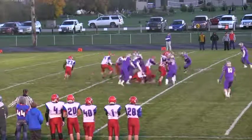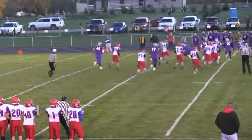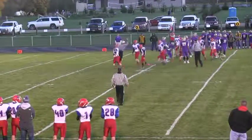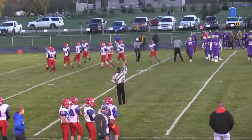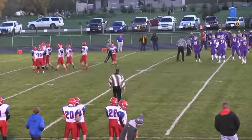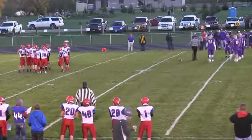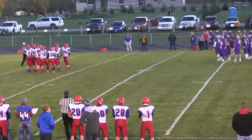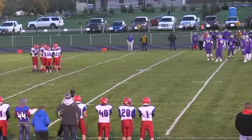Again, double wing, fake handoff, and out around the side, Hamilton on the fake handoff gets the second handoff and takes it out over the left side out to the 41. Well, the announcer said Binger was the carry. Zach Binger with the carry out to the 41 plus. Going to bring up third and a long three.